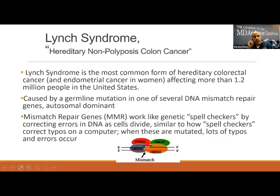And it's caused by a germline mutation, meaning an inheritable mutation in one of several DNA mismatch repair genes, and it's autosomal dominant. Autosomal dominant means that if you have this mutation, you have a 50% chance of passing it on to your children.